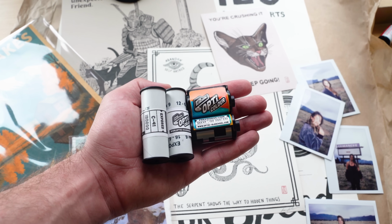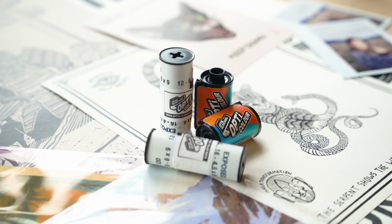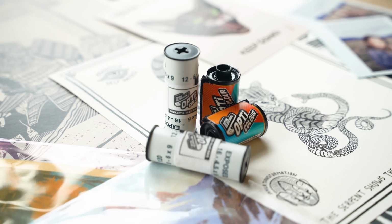Another noteworthy thing is that we'll be seeing this in 120, just like Opticolor medium format stuff, which personally I liked a lot more than the 35mm. But Lomography did send me a roll of the 35mm version, so I'll be sure to make a video and see how that compares to the Opticolor, and yeah, we'll go from there.